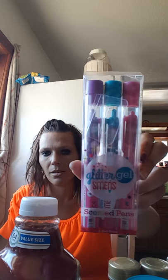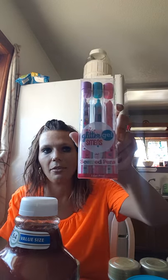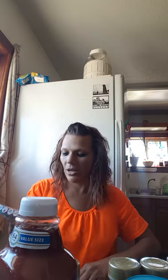Oh, while I have time left, I've got these glitter gel scented pens. So cool. They had such a variety of these, but I thought these were the ones that I wanted. And then some Smarkers scented markers. Melon, bubblegum, grape soda, and cotton candy. And then these are, I don't know, bubblegum, cotton candy, and cupcake.